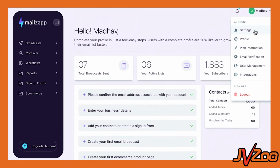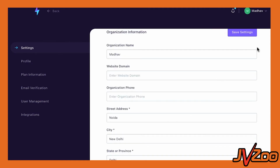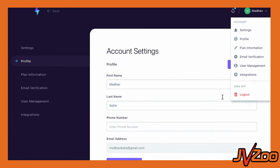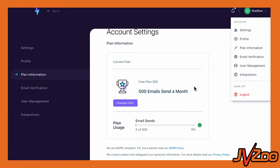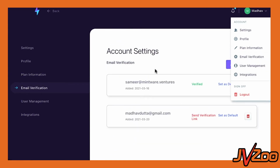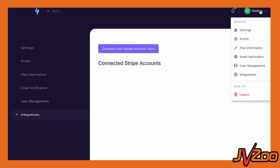I don't think we need to go through everything over here, but very briefly, here you can enter your organization's name, your address, and all that. The physical address ultimately ends up getting used, which is important for email autoresponders, so we are adhering to the law. Here's the profile information. Then there is whatever plan you've bought. We've set this account to 500 a month, but it depends on what plan you've bought. You can set various sent emails over here. If you have agency access, depending on your level of account plan, you can also get other users that can use your accounts, and this is the integrations section.